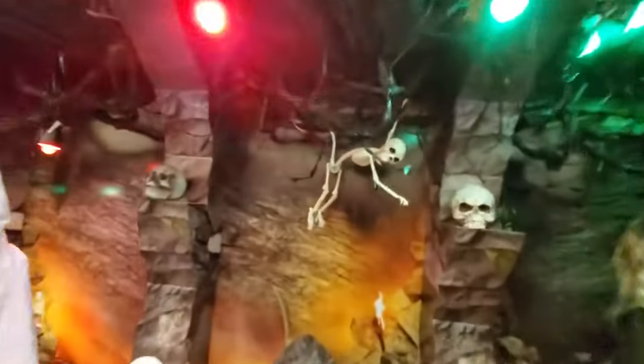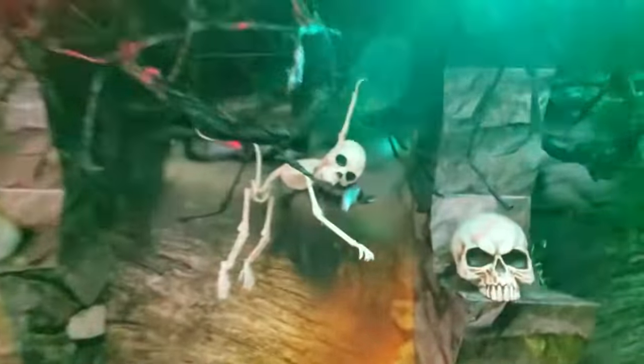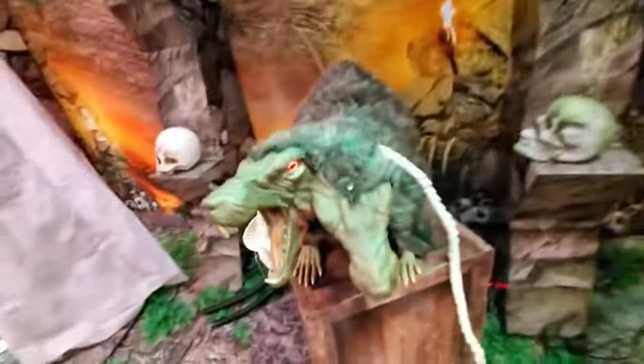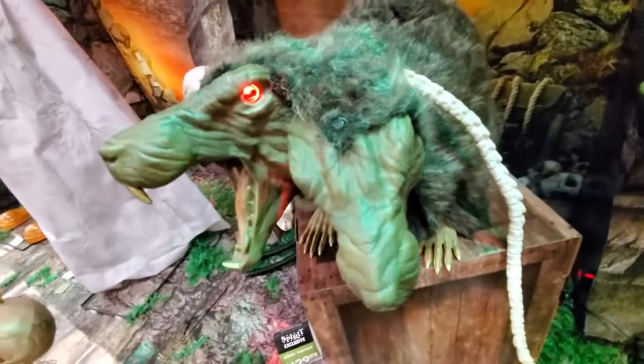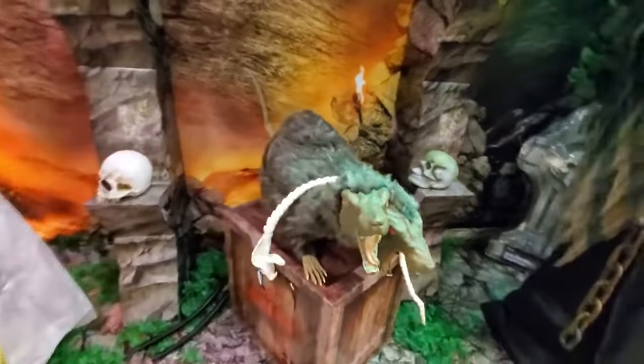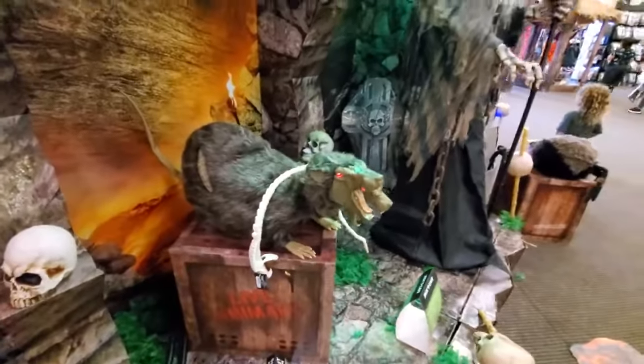Wait, hold on a second. I see. Look, we got Monkey Bones up here. All right, Sewer Varmint's going again. He can't stand but to be the center of attention. The Sewer Varmint.